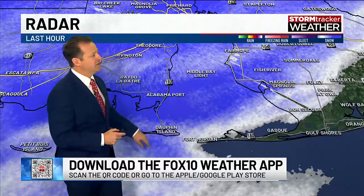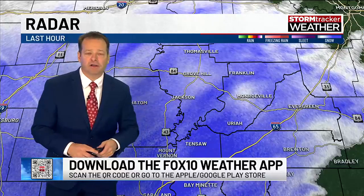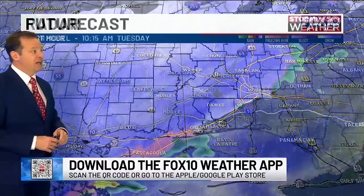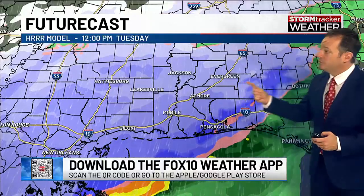Dauphin Island, you're getting some snow. Alabama Port, Bayou La Batre, so all the way down to the beaches getting snow. Inland areas, you've been getting snow for a while. It's not going to be news to you. Same deal over here in Mississippi, been getting snow for a while, still falling here. It will continue to fall for a while. This is not going to just wrap up real quick. This is going to continue through the afternoon.